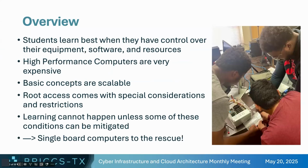All right, so this is just some basic points of philosophy. I think that students learn best when you get out of their way, when they have control over the equipment, software, and resources that they're using. We used to routinely wait till the faculty members went home when I was a physics major to rebuild the experiment so it would come out better, and it usually did. So I teach everybody that works with me, keep the senior faculty away from the equipment. This is a general rule that stood me in good stead from undergraduate to now when I am one.